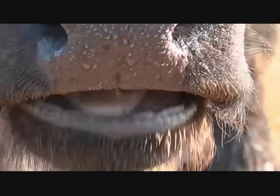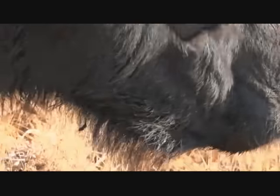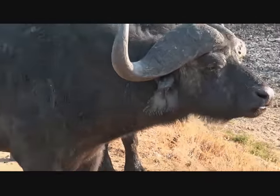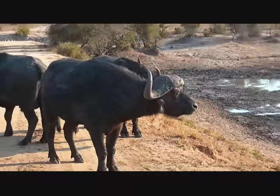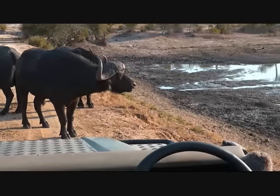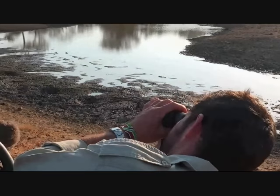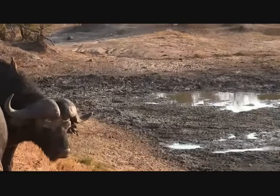I'm on the mouth. And you can see it busy chewing on the cud with that sweaty nose. I'm just going to ask Andrew to pan down to the right, to the water's edge. There's an animal that we don't see very often, especially not out in the open like this, and it's a vervet monkey. And a lot of you often request for us to try and show you these monkeys.